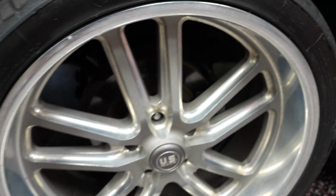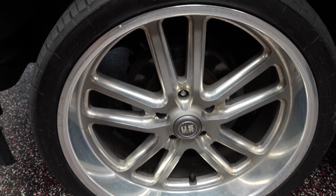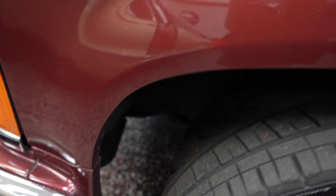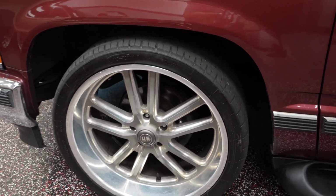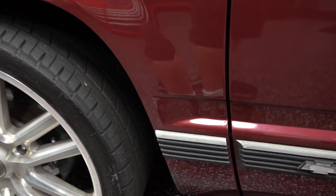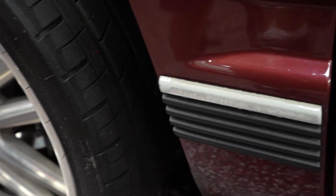Take a look at the body lines. Everything lines up real nice and tight. Wheels and tires, the best part about it. Looks fantastic. Some 22 US mags. The Suburban's also dropped a little bit. As far as the actual suspension, we were not the ones that put it on there, so I'm not too sure on the actual brands, but it rides really nice. The wheels look fantastic, so definitely some tasteful modifications done.